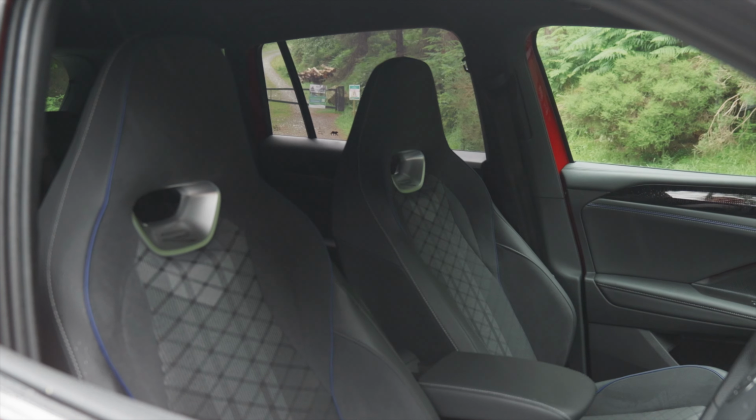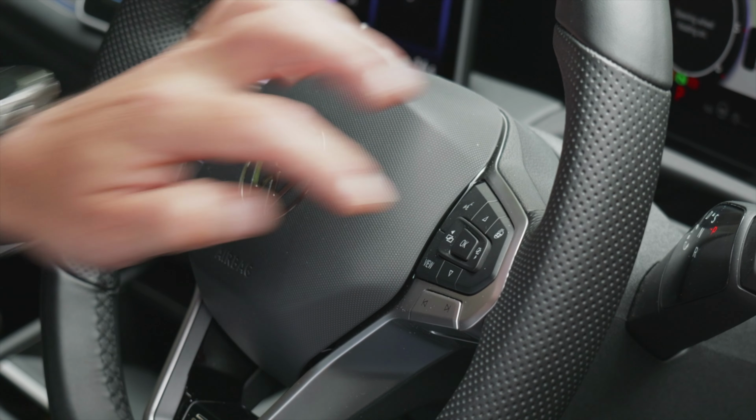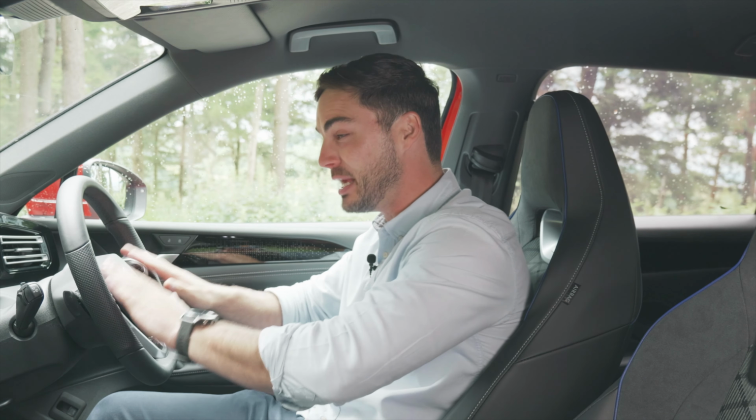So the interior of the Tiguan, in my opinion, is the perfect blend of ID cars and old school Volkswagens, kind of in 2018 when, in my opinion, they were almost in their prime. So you've got a lovely steering wheel with physical buttons. Gone are the haptic feedback buttons that used to just drive everyone bonkers. So that is a big plus.